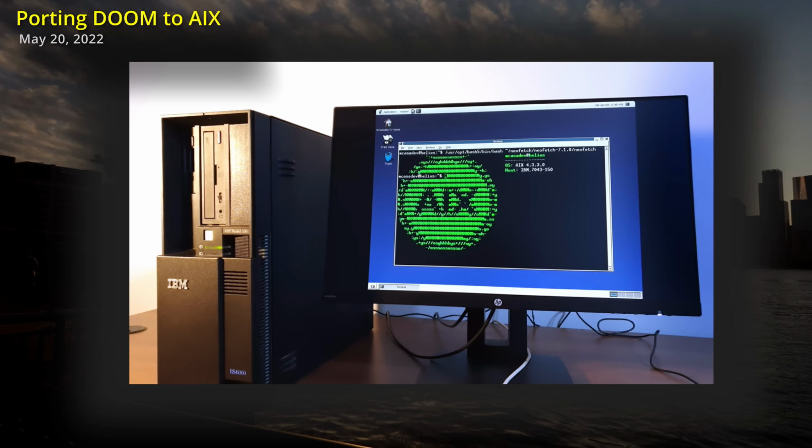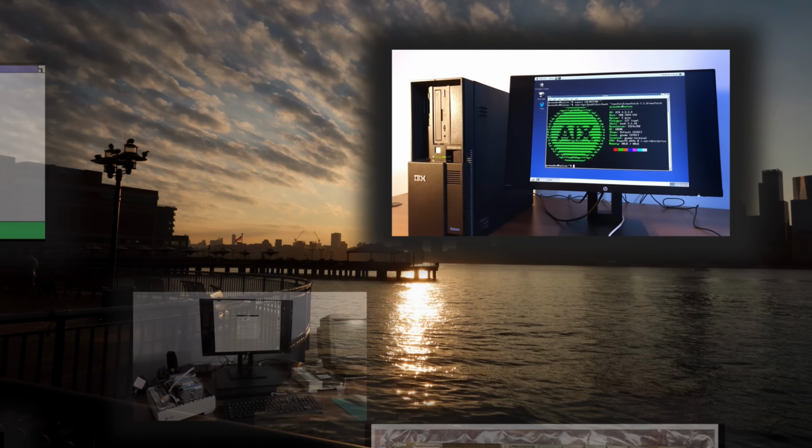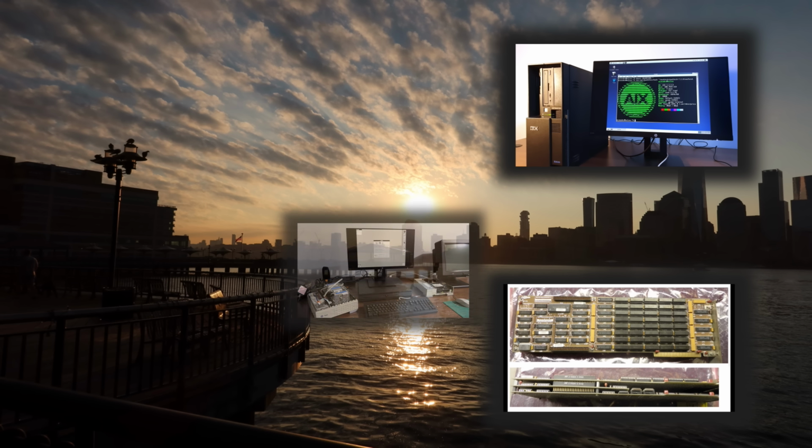The RS6000 line was essentially IBM's main line of PowerPC-based computers. For the most part, it works just fine, but we're not quite out of the woods just yet.